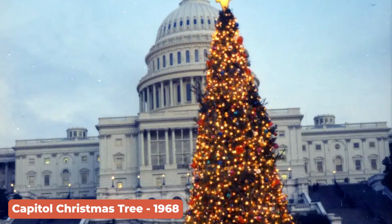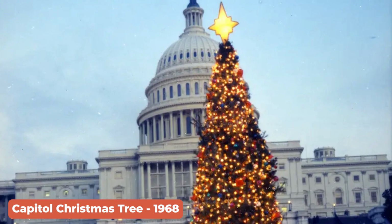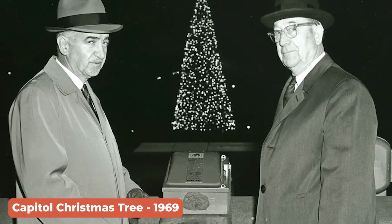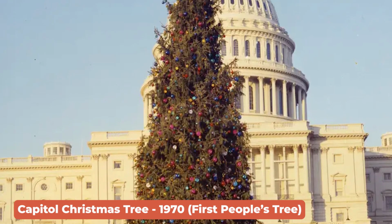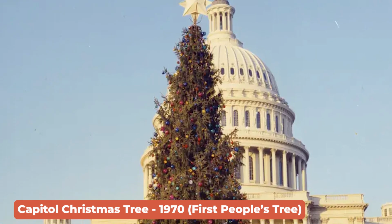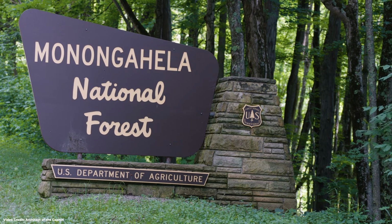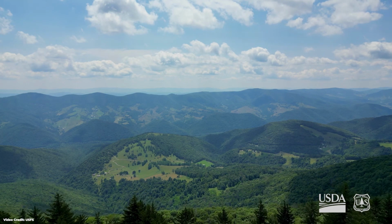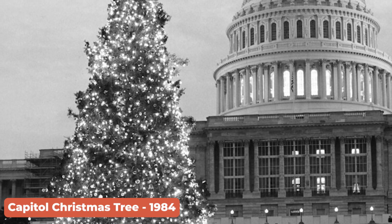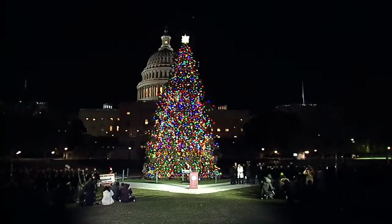Originally, this tree did stay on the grounds year-round, much like the National Christmas Tree. But in 1968, wind and root damage caused the tree to be removed and replaced. Both the 1968 and 1969 trees were again sourced from private nurseries. Until 1970, when the Forest Service enters the picture, and the tradition of the People's Tree was born. Coincidentally, the first People's Tree was sourced from the Monongahela National Forest in West Virginia, just like this year's tree. The Monongahela also sourced the People's Tree for America's bicentennial in 1976. In terms of species, the People's Tree has been a spruce 37 times, a fir 21 times, and a pine only twice.